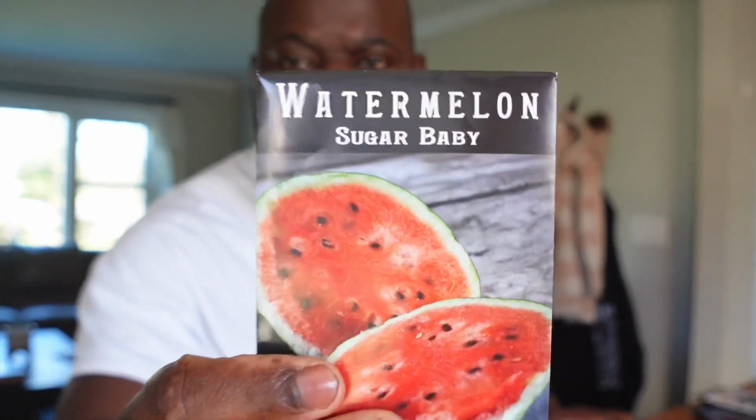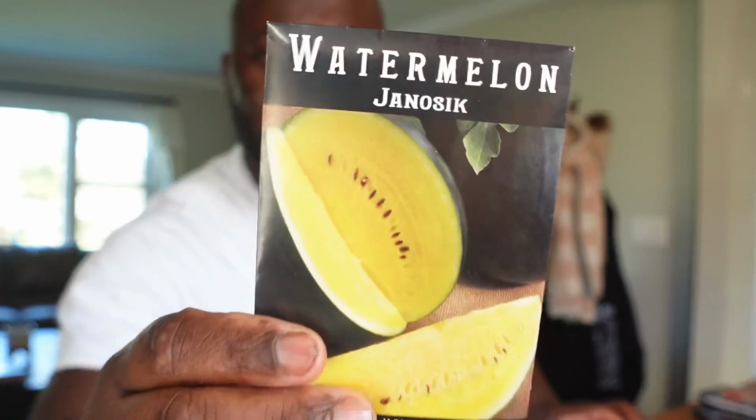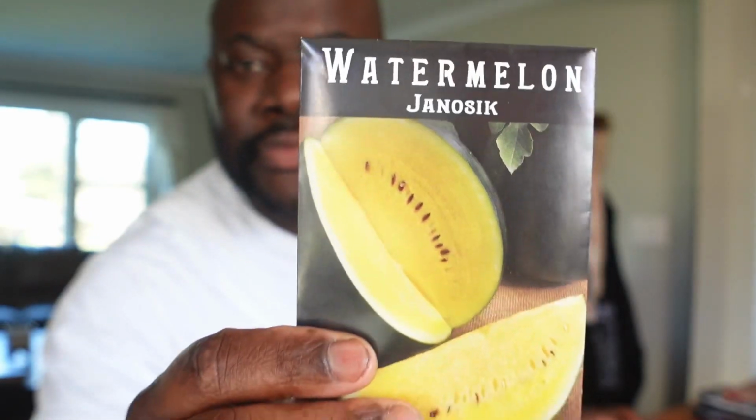It says that it's really sweet, so that's why I got this one. I've had Sugar Baby before. Genosik. Nah, but it's a yellow watermelon. I want to give that a try too. I have a juicer, and I'm gonna try to do some juicing this year. Like, I'm gonna try to juice some beets, some watermelon, some carrots.